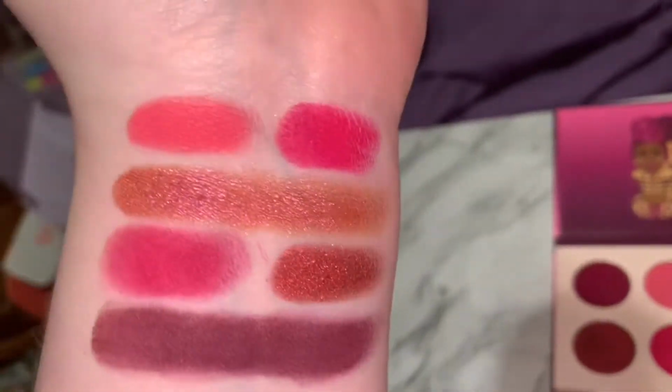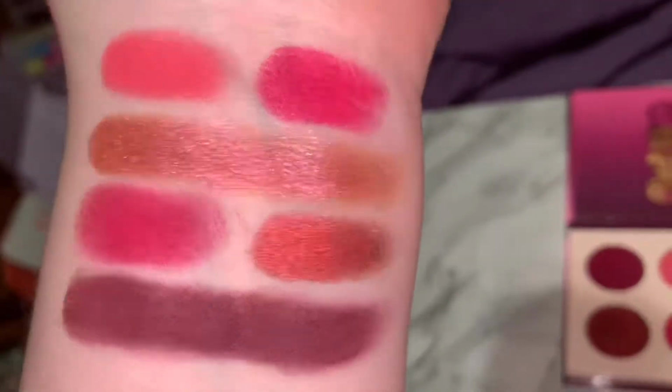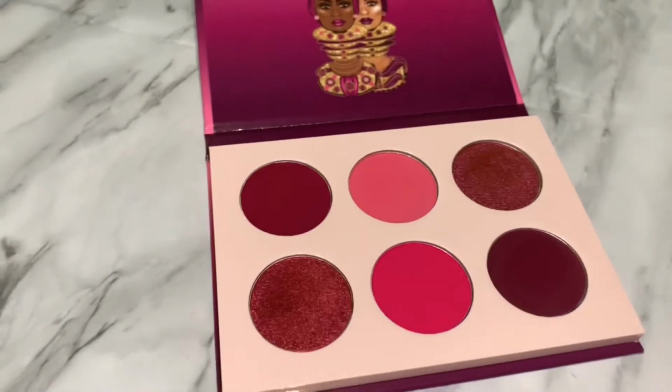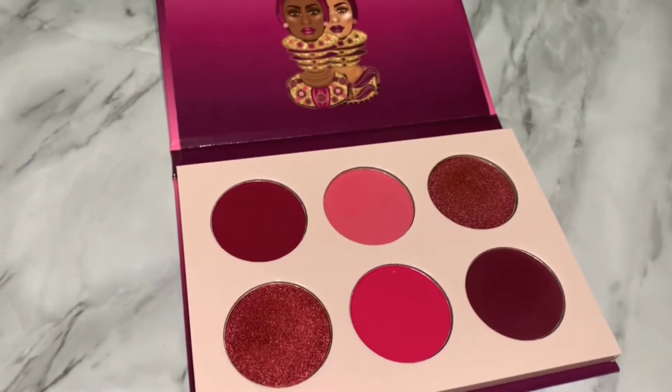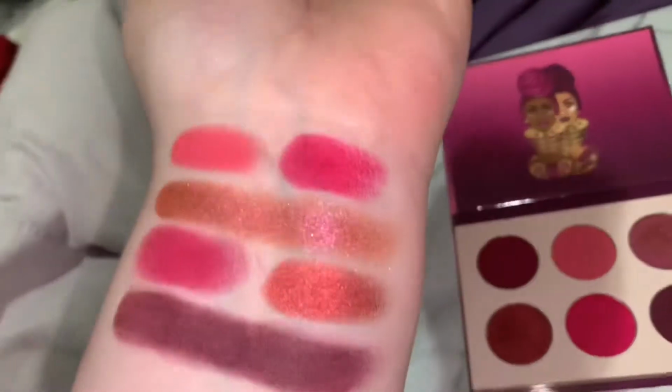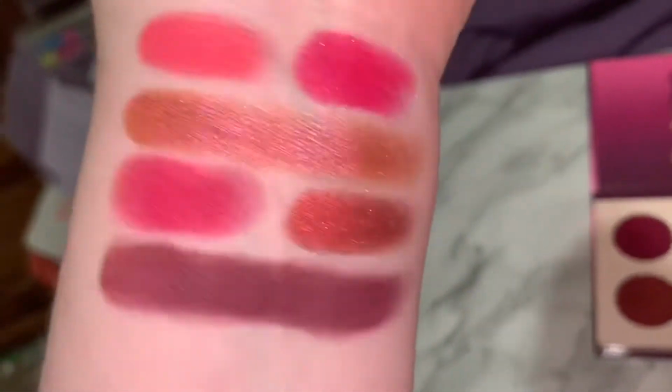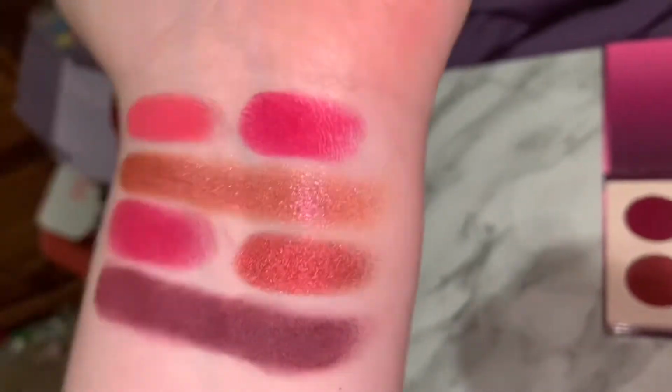I honestly think this palette is just stunning, and I'm really excited to use it on my eyes. There's not really much I can say since it is such a mini palette, but I do definitely think it's worth the money. It's not expensive at all, and you get full-size shadows as well, I believe, so I really, really like this, and I'm very excited.